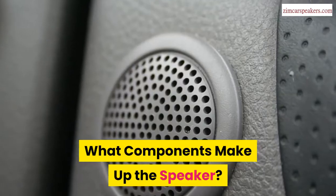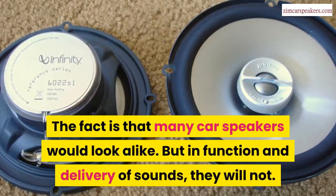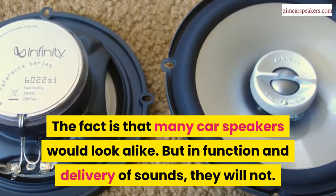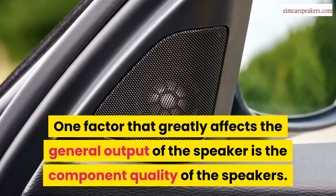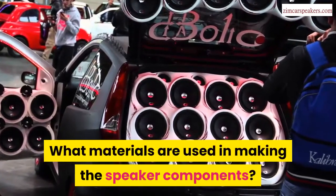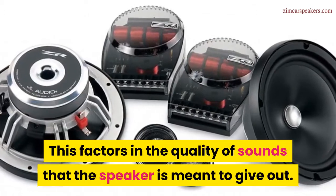What components make up the speaker? The fact is that many car speakers would look alike. But in function and delivery of sounds, they will not. One factor that greatly affects the general output of the speaker is the component quality of the speakers. What materials are used in making the speaker components? This factors in the quality of sounds that the speaker is meant to give out.